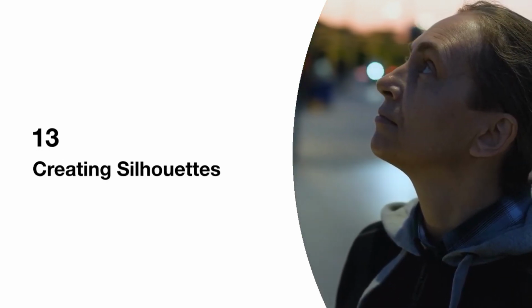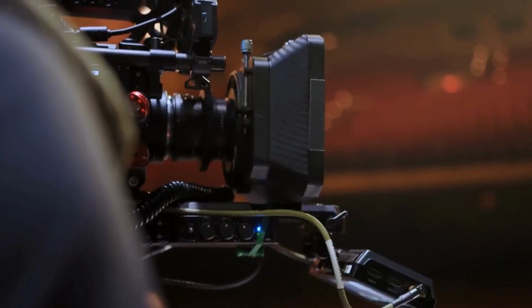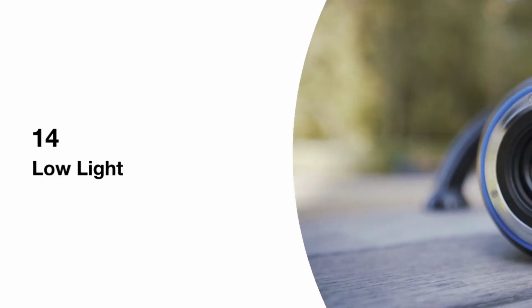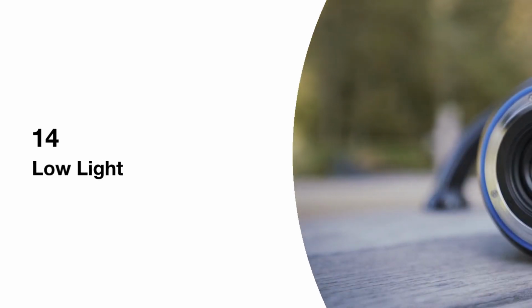Creating silhouettes can be fun. To do this, position your subject against a bright background and expose for the background. This makes your subject appear as a dark shape with no details.